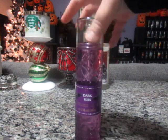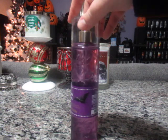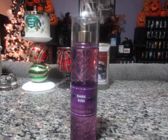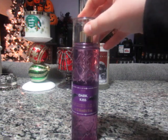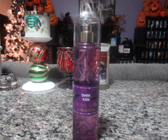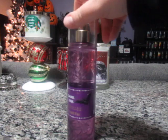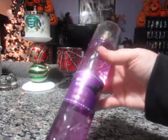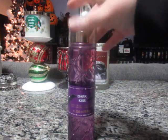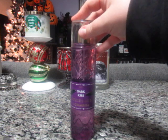This is Dark Kiss. Don't mind the packaging, guys. I decided to stick some bat stickers on here because, like I mentioned in previous videos, Dark Kiss can easily be repackaged for Halloween as well. Even though I know it was not originally released for Halloween, I could totally see this being repackaged for Halloween. That's Dark Kiss. This one is a very heavy berry incense type of fragrance. I absolutely love it, and it is long lasting as well.